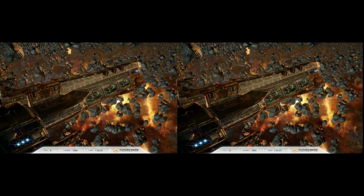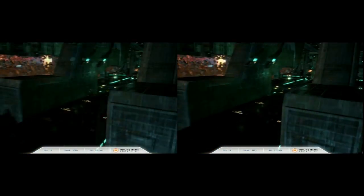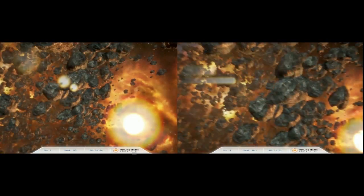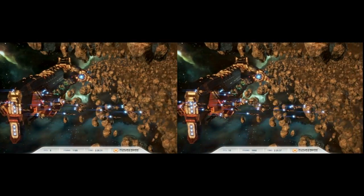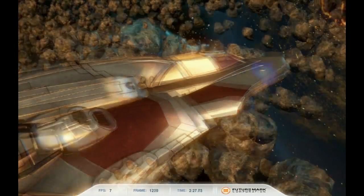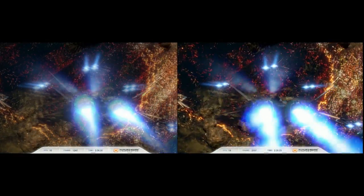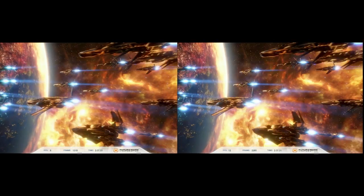So let's see the rest of the benchmark, and here again the old card on the left, the new one on the right. The new one seems to be smooth, whereas the old one just wasn't smooth. 4 frames per second versus 12 frames per second at some places, it would seem. And here again the old card showing some nice spaceships at 6 frames per second, whereas the new card performs a lot better. For some reason in this asteroid field the difference is even more than in other parts of this second test of 3D Mark Vantage.